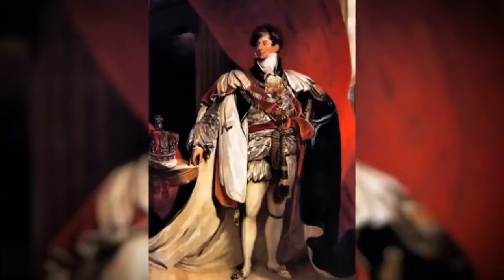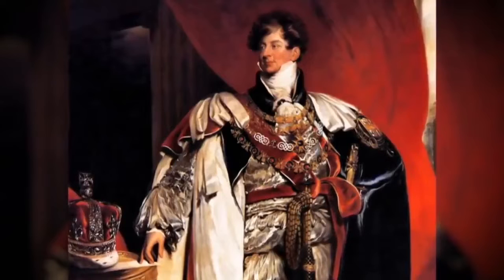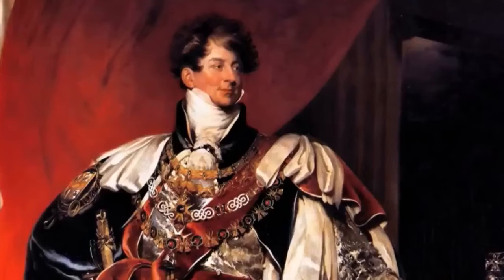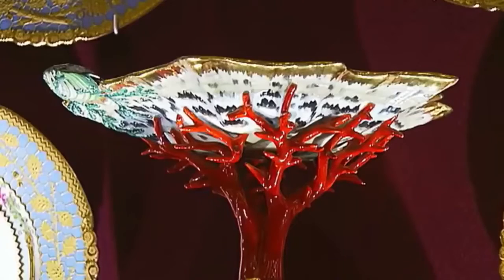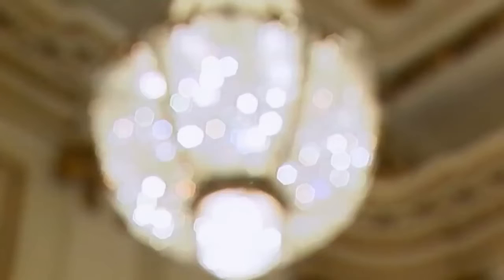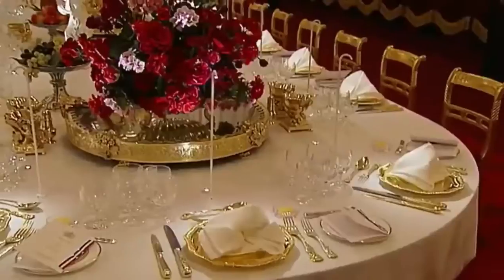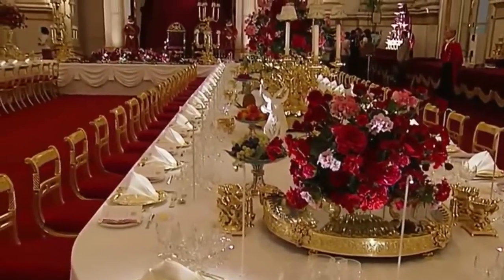George IV was a great spendthrift. He didn't care whose money it was as long as it wasn't his. The government were concerned that there was no heir, and they felt that he should get married and produce an heir. And he kind of blackmailed the government because he was in such debt. He said, OK, I'll get married, but you've got to pay my debts first. So the government paid his debts. He got married. He didn't like his wife, and he went back on a spending spree again. And a lot of what we see in the Royal Collection today is as a result of George IV's spending spree.